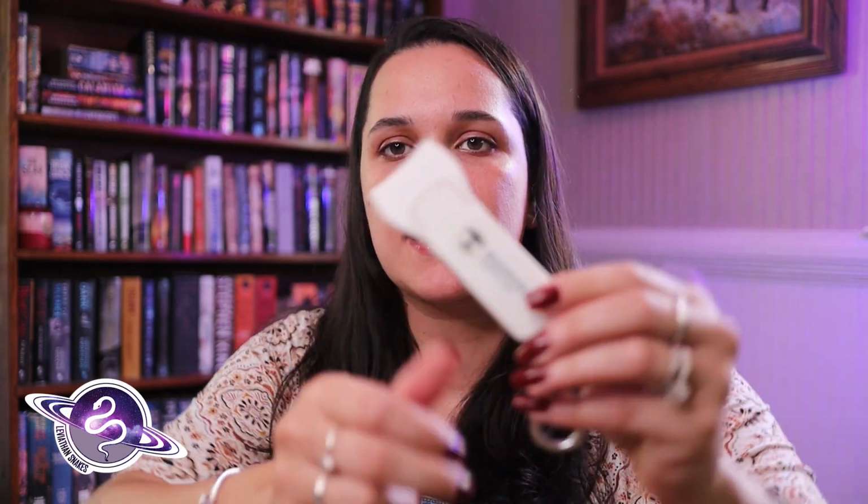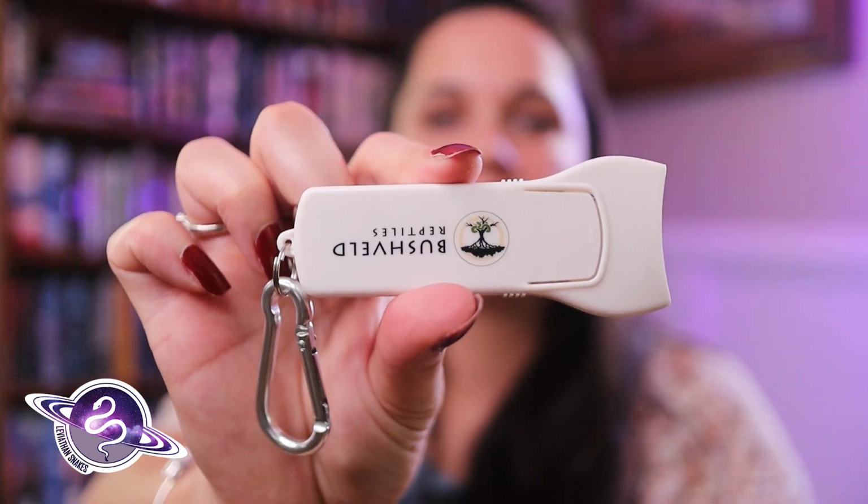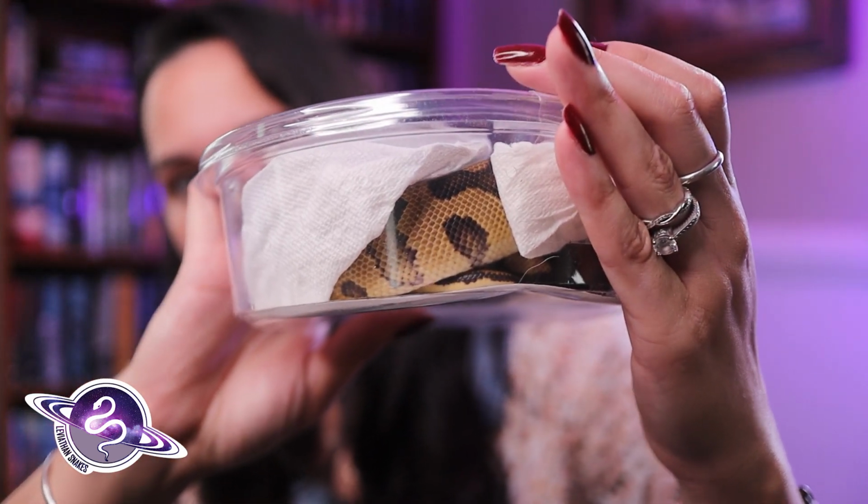Oh, how cool is this? So this is from Bushveld, and it is an egg handling flashlight. It has batteries. There's just a little tab to take out. But how cute is this little flashlight? And Steven and I can never find our candling flashlight, so this is great. I can just hang it and keep it on me. Keep it on my overalls that I wear every day. Obviously.